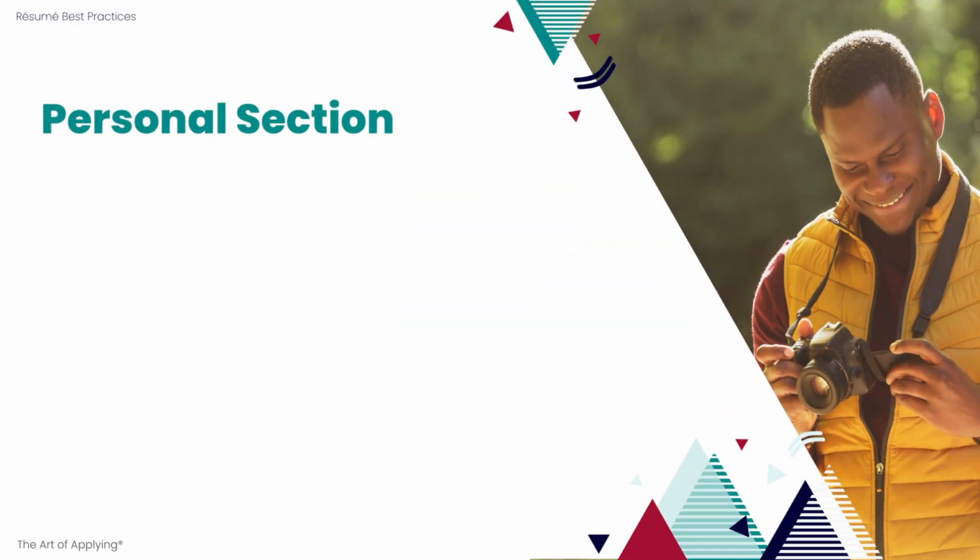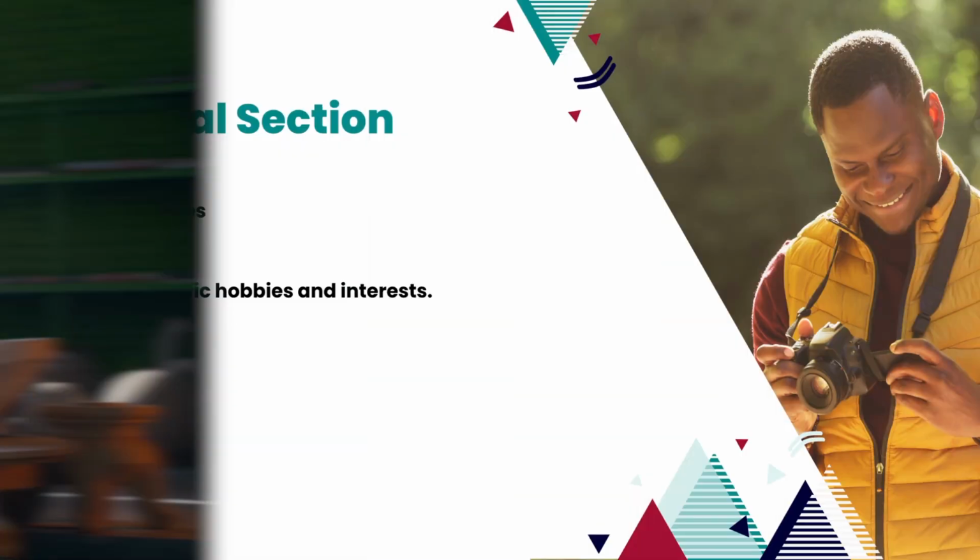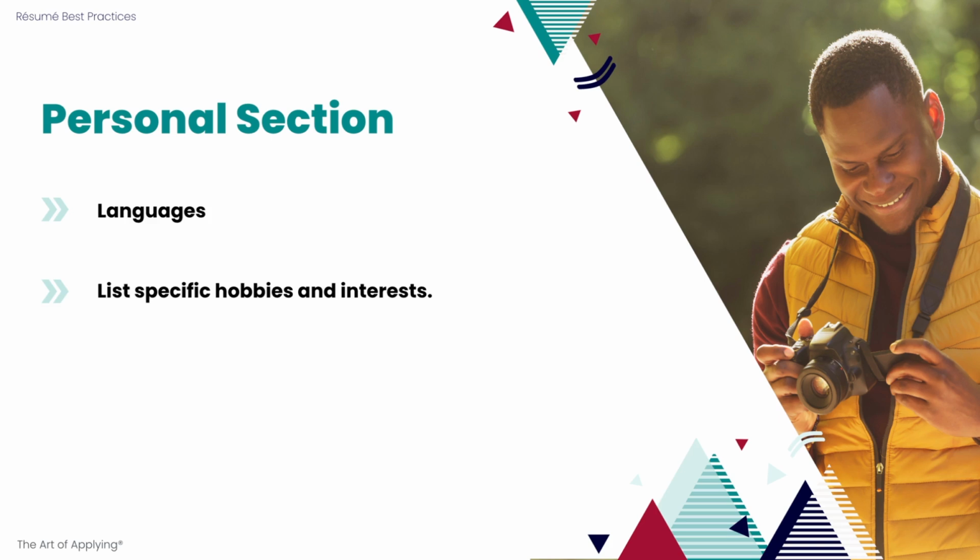You also want to make sure that you end your resume with a personal section. I'm saying this pretty early on in the lesson because this is a very often forgotten about part of the resume, but it really matters. In the personal section, you can list any languages you speak, along with your specific hobbies and interests. This makes your resume more interesting and gives potential interviewers a way to connect with you on a personal level.